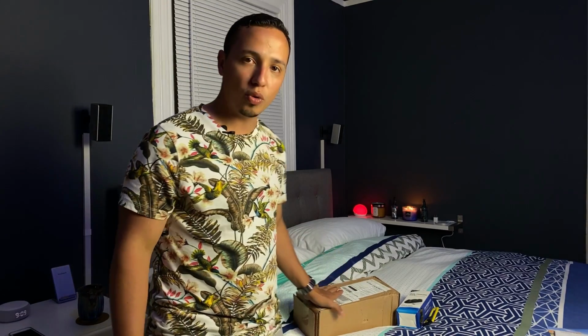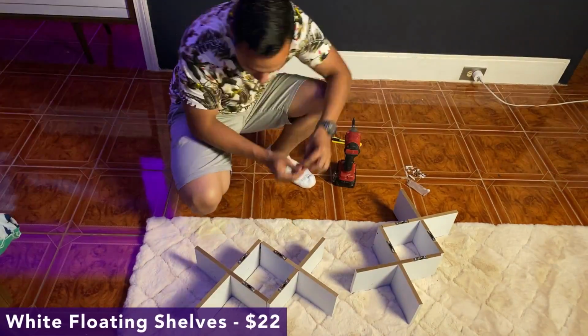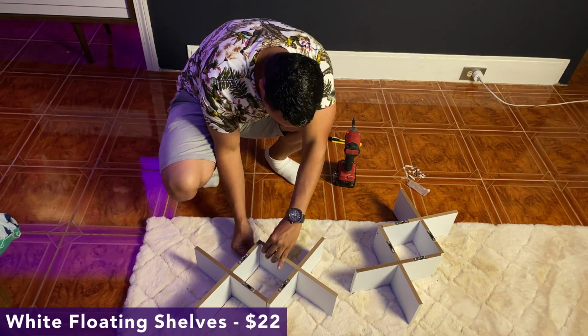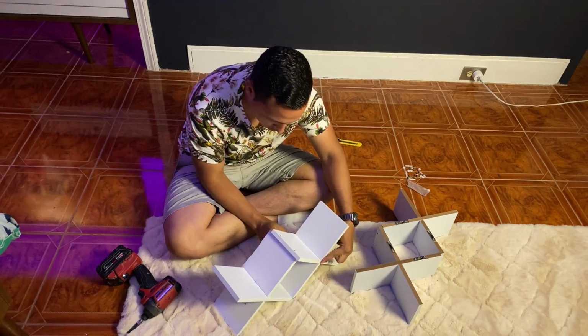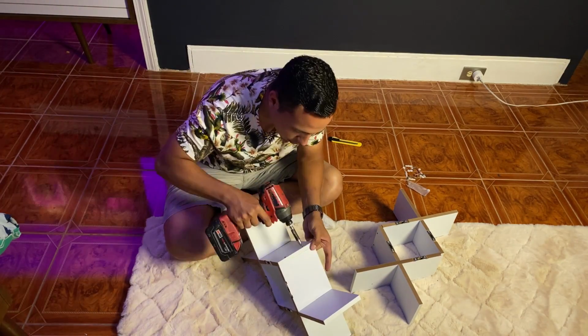So I just received these floating shelves that I'm gonna be placing on this wall. Basically, I bought them so I can put some candles that I bought from Bath & Body Works just to give a little bit of good scent to this room and change the mood whenever I want. All right, see you in a bit.